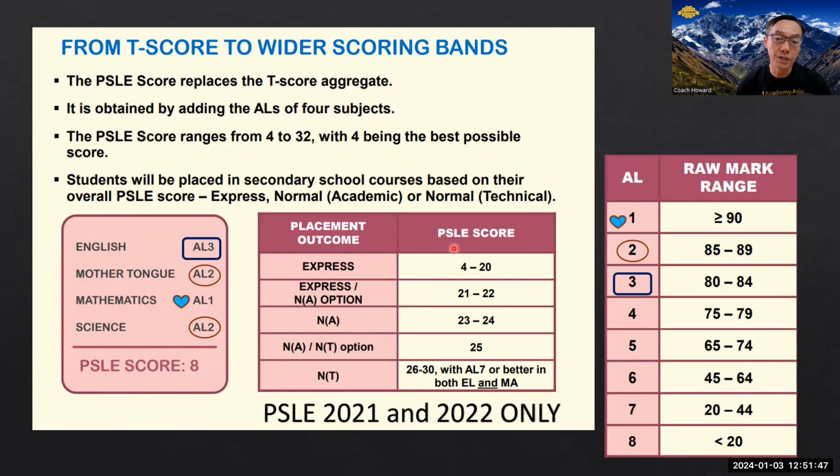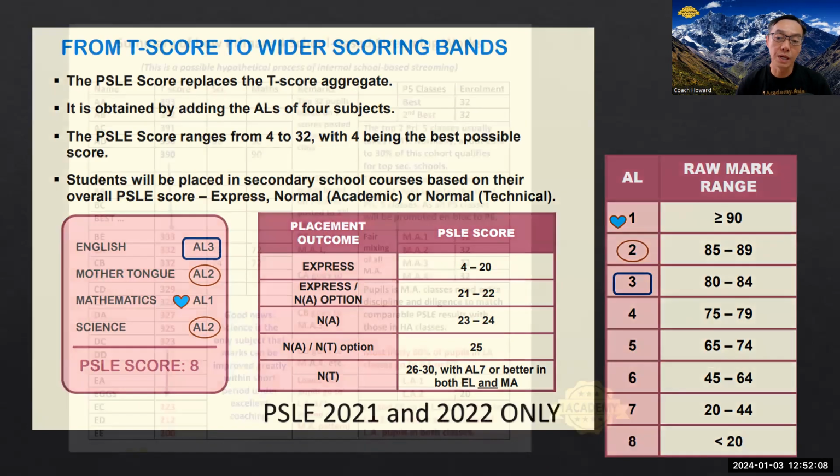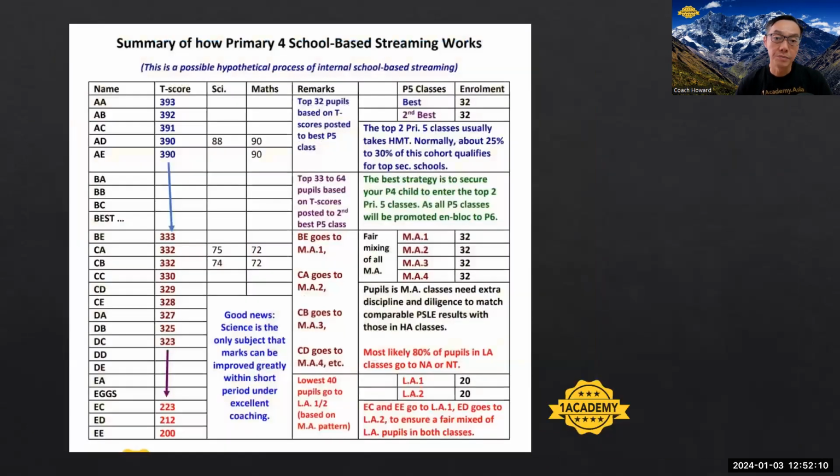So AL8 will qualify the student for the Express stream, as you can see here. A score of 20 is the maximum score to qualify for Express. And for Express and NA, if you score 21 and 22, the student is given a choice whether to choose NA or Express. So more importantly is what I'm going to discuss with you today, because this is a summary of what most schools in Singapore do. They do internal school-based streaming based on science and math results.